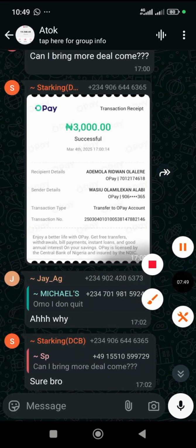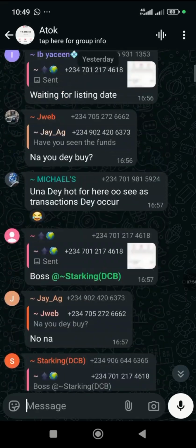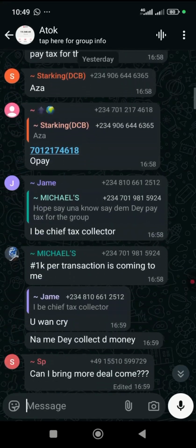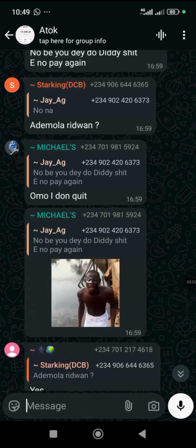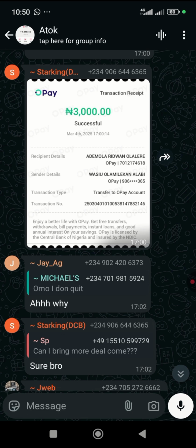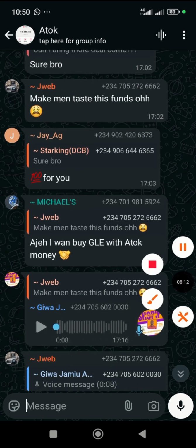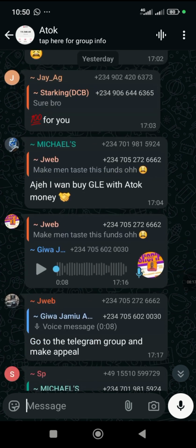You see, this is another payment, 3,000 naira. There was one I even saw yesterday, 10,000 naira. Currently, I'm not selling mine. I want to keep it, yes, because I know this particular token, after the listing day, will be higher in price than what people are selling at now. Maybe people that have 2 or 3 accounts might have been selling one of the accounts, but for me, I'm not selling until they get listed.